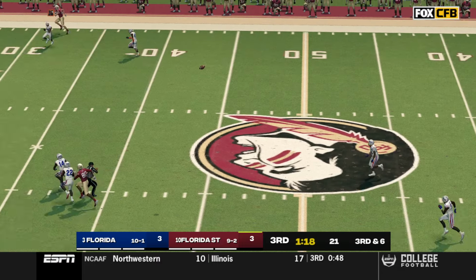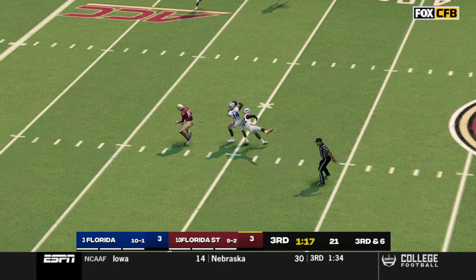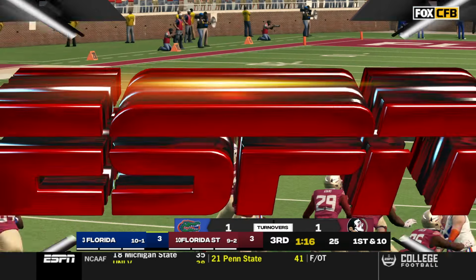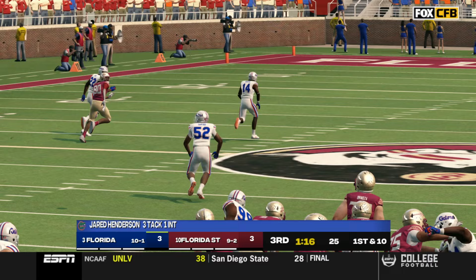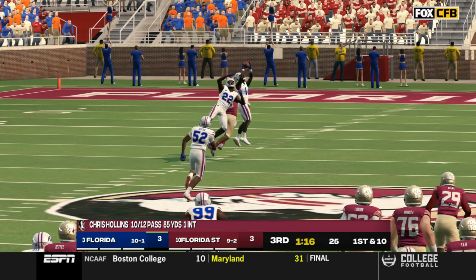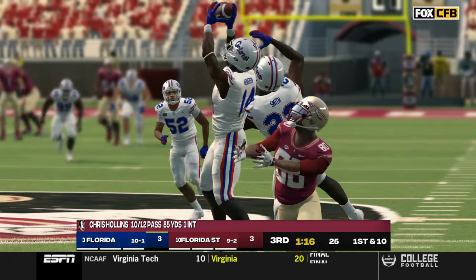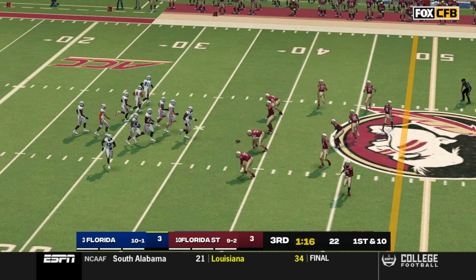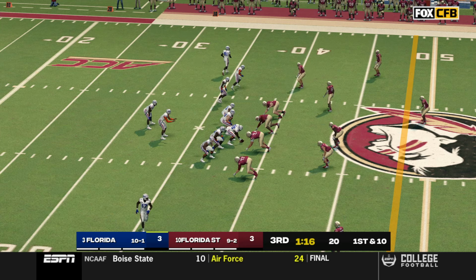Wants to go long and does. He's picked it off. This time it's the safety. Tackle right around the 38-yard line. I just don't think he saw the defender, and he threw the ball right at him. That's what happens when you focus on one guy. You get tunnel vision. From their own 38-yard line, it's first down.